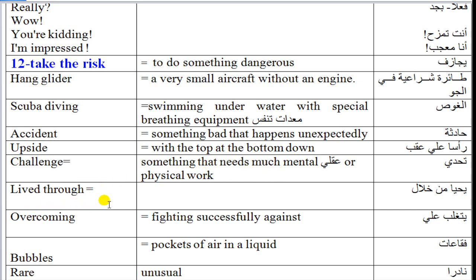Lived through, GH silent, lived through. Overcoming: fighting successfully against. Fighting, T soft D. British, fighting. American, fighting. Successfully against.